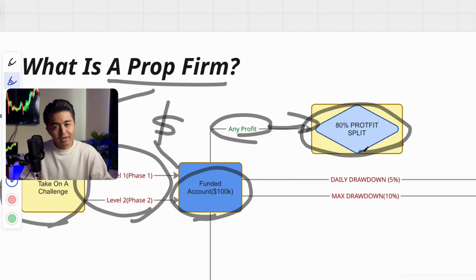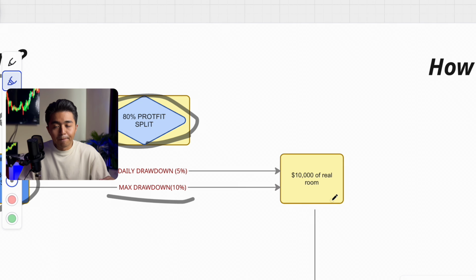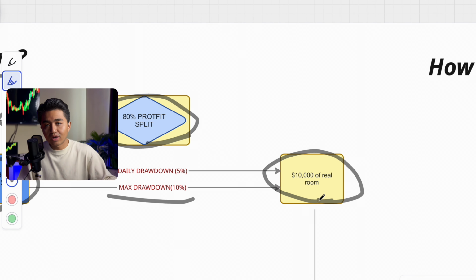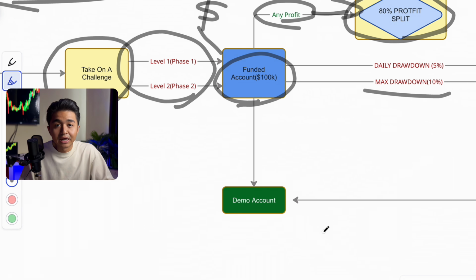Sounds simple enough, right? Okay, while you're scrolling TikTok, Instagram, you might see ads like get $100,000 to trade for just $500. But here's the truth. You are not really trading $100,000. Because of strict drawdown rules, you are usually only allowed to lose about 10% of it, which means you're basically trading with $10,000 of real room, not $100,000. And yes, the entire account is a demo account.